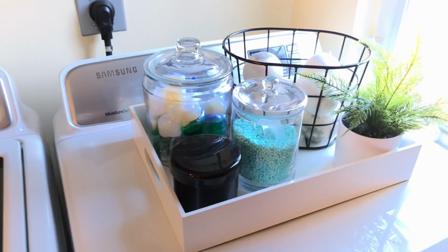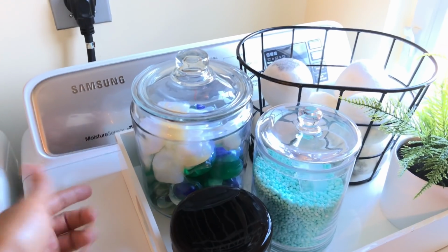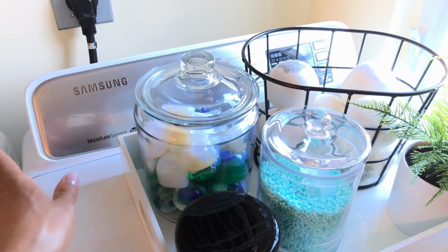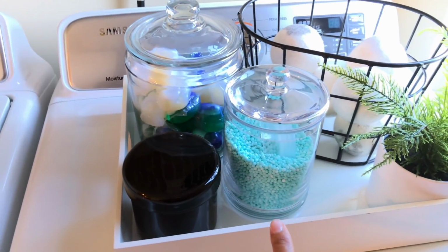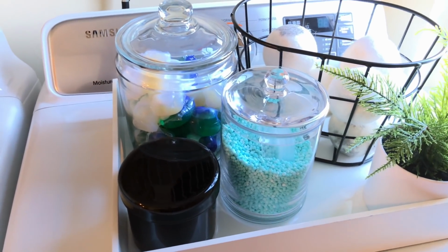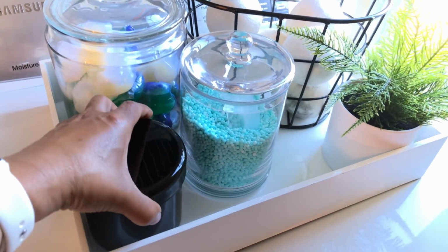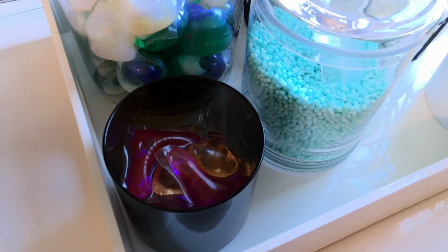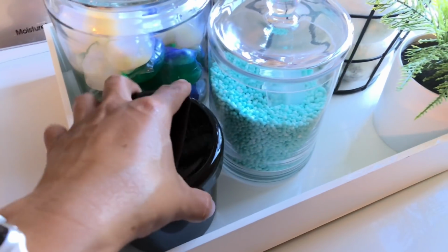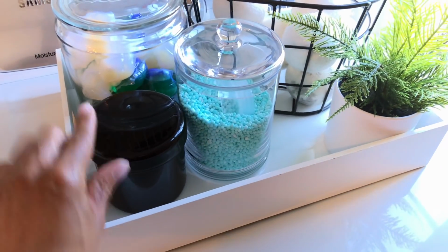And then down here, wool dryer balls. My laundry pods, these are both mine and Sefton's. I only buy the Tide Free for him. These are Method scent boosters for the laundry. This is an old candle that I took the wax out of, washed, and now I'm using it for my dark wool light pods because I do use those in all of my dark loads.